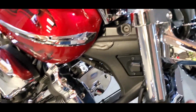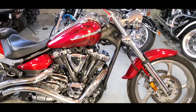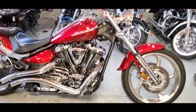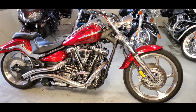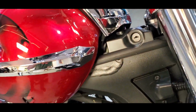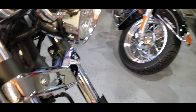The motors are used in their Stratoliner, so it's a proven mill. Trust me, this is something that if you have ever wanted a custom looking bike, and you can customize these further. I mean, this is lightly customized. But if you ever wanted a bike that's going to offer you a platform to work off of custom-wise, well, this is definitely that bike.